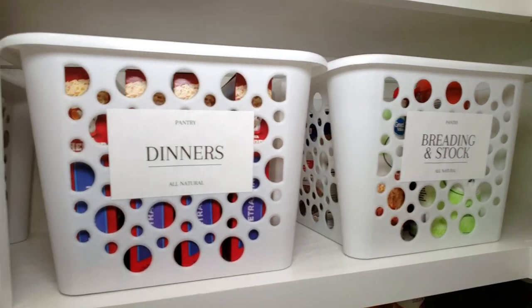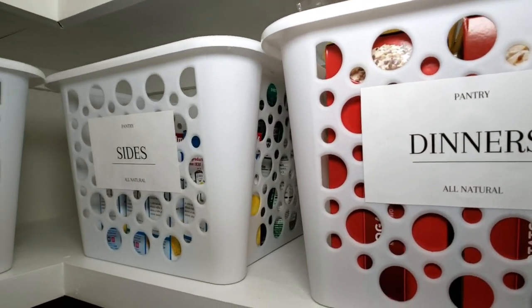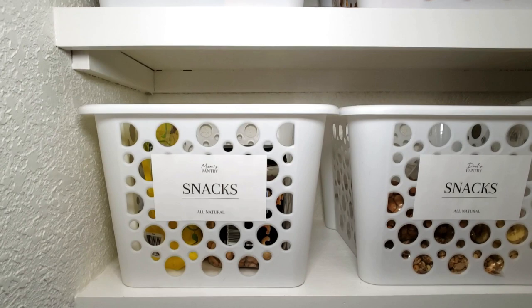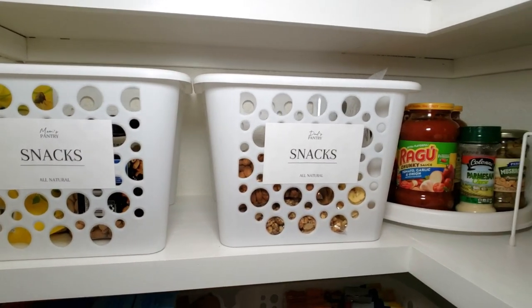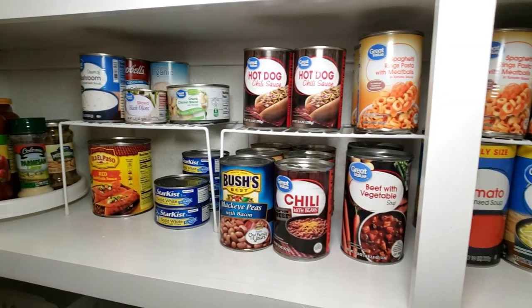I have two bins with boxed dinners and our boxes of pasta. Then I have two bins of all of our different side items and another bin full of nothing but macaroni. On the next shelf, I dedicated an entire bin for just mom and dad's snacks so that we have stuff that we can keep for ourselves. Then I put all of our pasta sauces in that one corner.